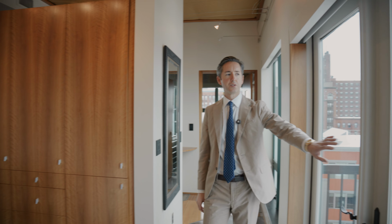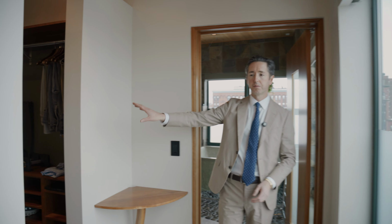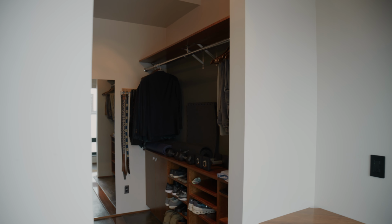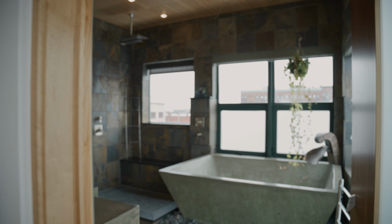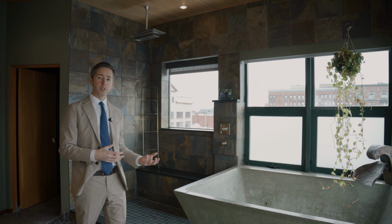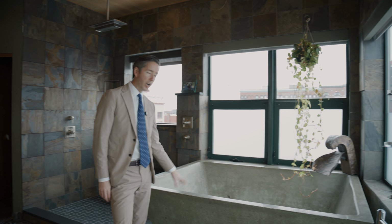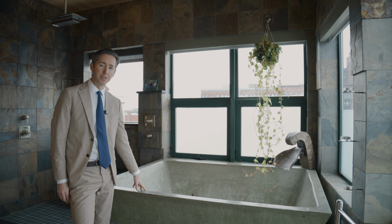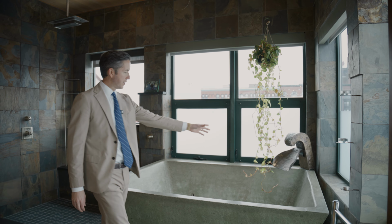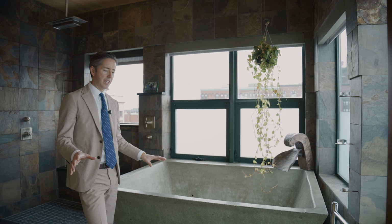You have two French doors that open out onto this private balcony just for the primary suite. You have plenty of hanging clothing space for this penthouse. And then beyond, you enter into the primary bath, which has this incredible custom concrete tub with radiant heat. This is a heated tub, and this amazing custom copper spout. Really cool details, very edgy.